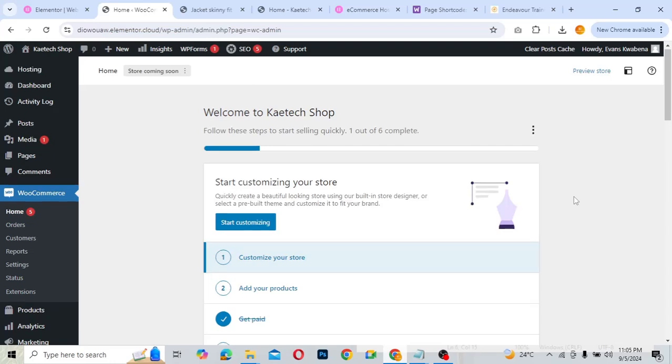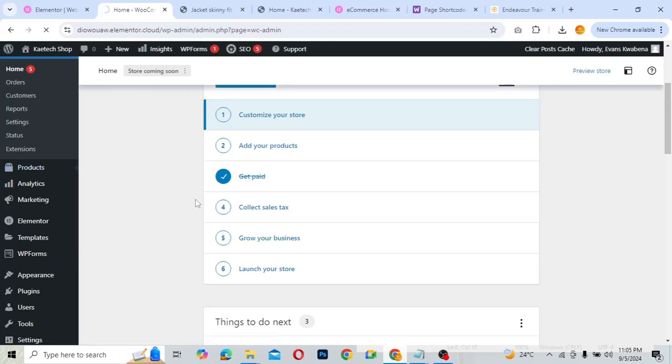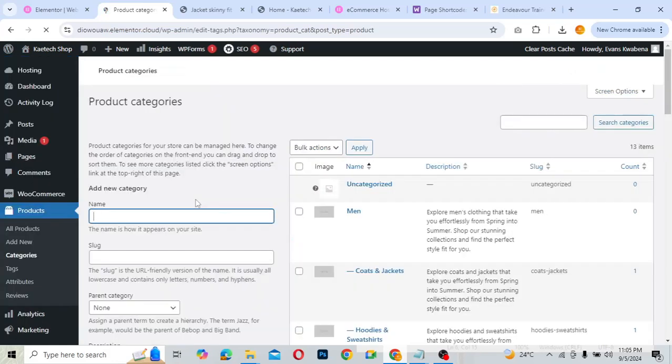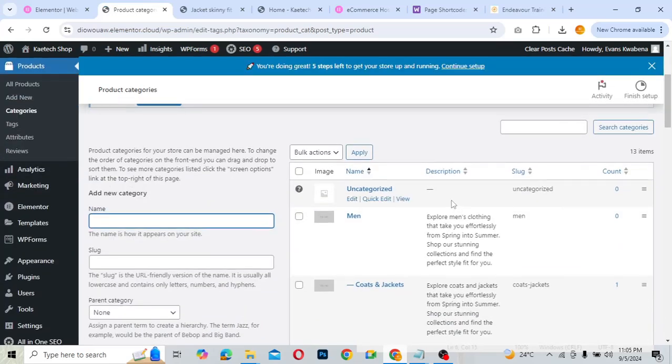So now we're gonna go over to this place which says product over here. Now before you create product, make sure that you have categories also created. So you can go to categories over here, and then you create your categories. So categories are basically how you categorize your product. So for instance, if you are selling, let's say fashion items, or clothing items, you can categorize them into men or women, and then even children, or anyhow you want to categorize them.